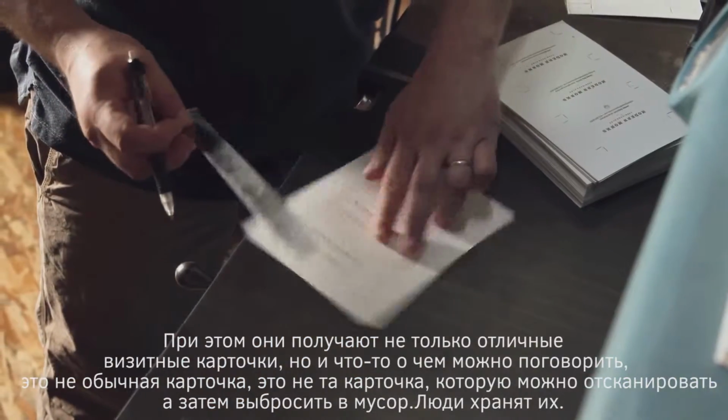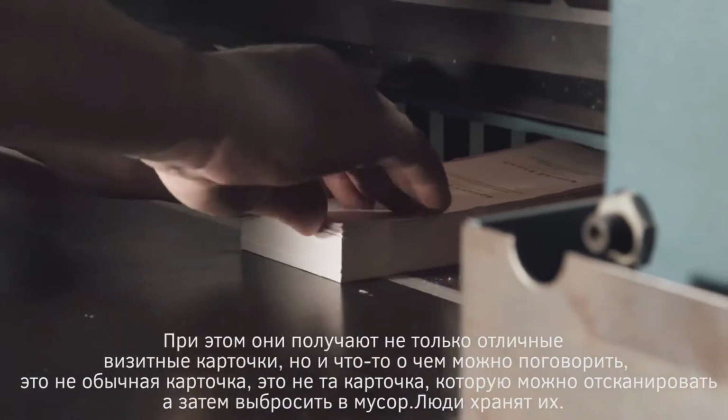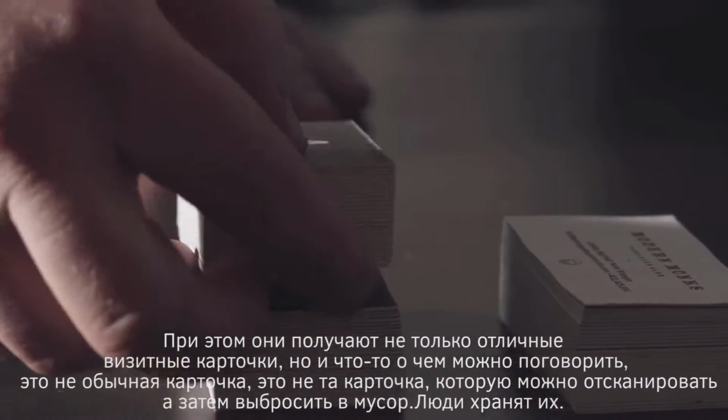Not only do they have this great looking business card, but it becomes a conversation piece. This isn't a normal card. This isn't one that you're gonna find, scanned in and then tossed in the trash. Someone's gonna hold on to that.